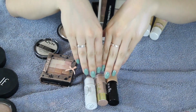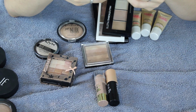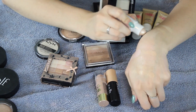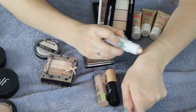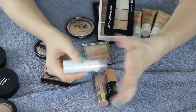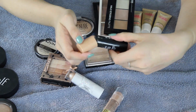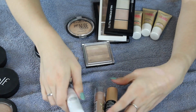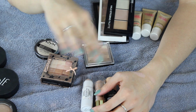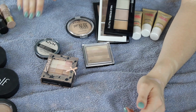Okay, so I rarely use these types of highlighters. This is the Jordana Glow and Go Creamy Strobing Stick in Pearl Glow 01. This is new. I haven't really used it. I just don't know why, but I don't use highlights like this. So I think I'm going to get rid of all three of these. This one I've never used. This one I've maybe used once. And same thing with this one. I think I just don't like putting them on after my foundation and concealer and powder and everything. I don't like them. So I'm just going to get rid of those as well.